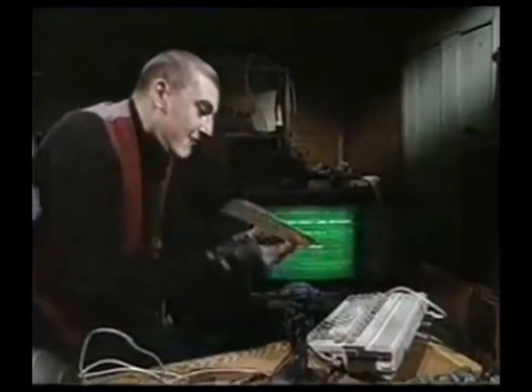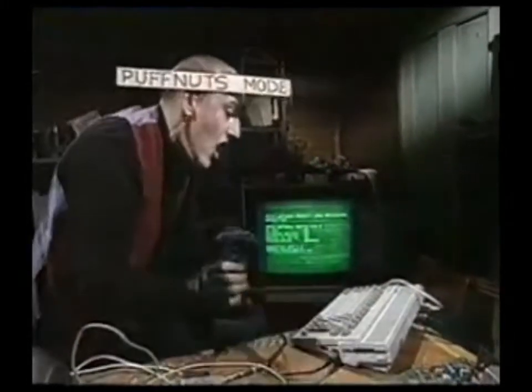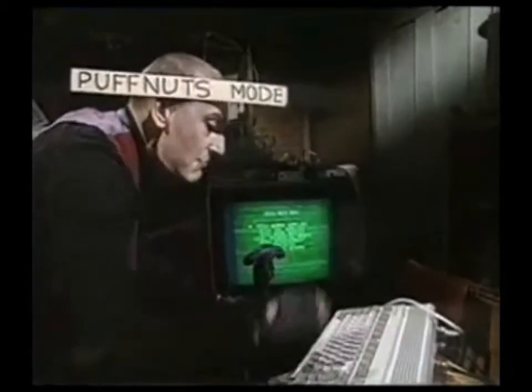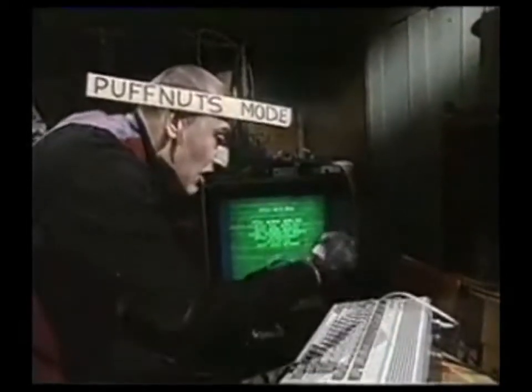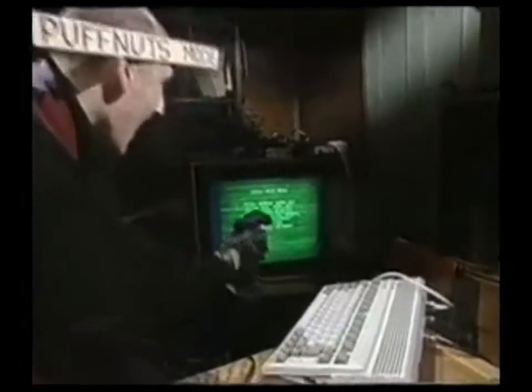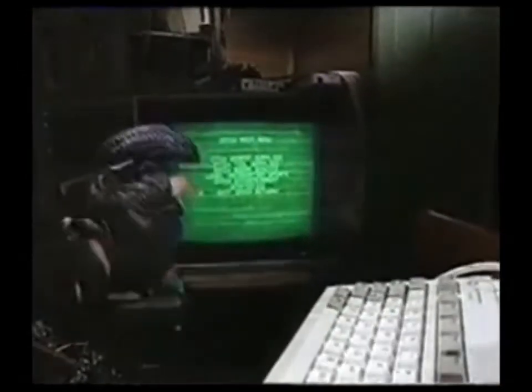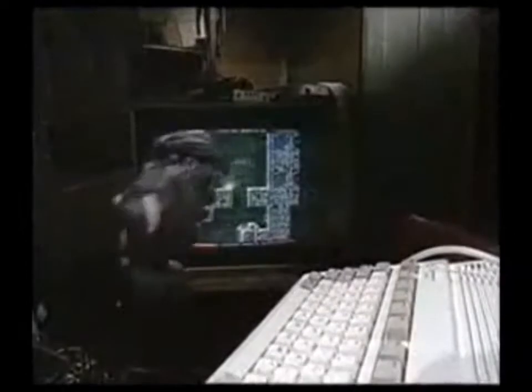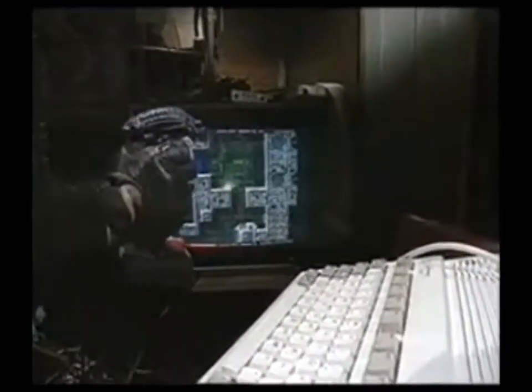On the second level, enter the Entex computer and type in Puffnuts mode. Then exit, and the aliens will slow down to tortoise pace.